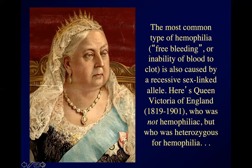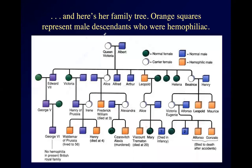And here's Queen Victoria of England in her later years. She was not a hemophiliac, but we've determined that she was heterozygous for hemophilia. She had one X chromosome with the allele for normal clotting factor, and one X chromosome with the allele for incorrect clotting factor. One of her X chromosomes carried the allele for hemophilia. So she must have the genotype that we could write as X. One of her X's was normal, and one of her X's had the hemophilia factor on it.